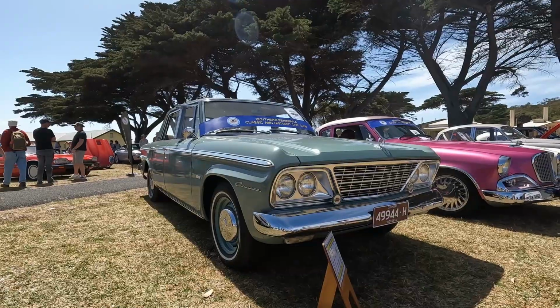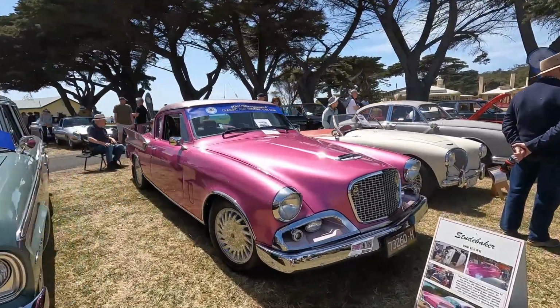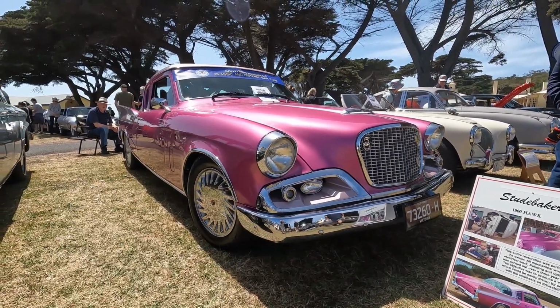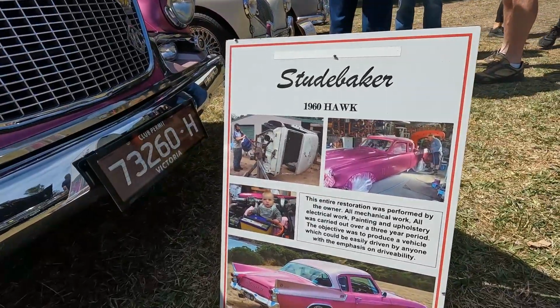Nice little stud back here. And here is a bit of an exotic one. 1960, looking nice. If you can read that, you can pause and have a look.